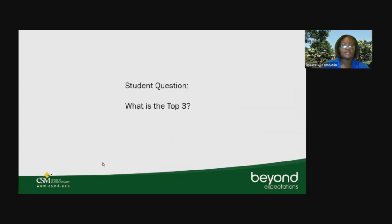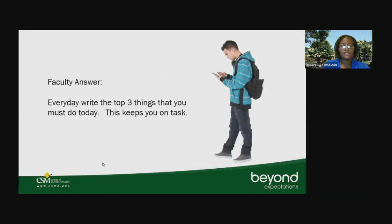And what is the top 3? So every day, write the top 3 things that you must do today. So if you have a final on Friday and a project due on Sunday, that should be the top thing on that day. So Friday, you should be like, final exam, check-in announcements, or whatever those top 3 things are. Because if you put it up top and you list them as important, that will keep you on task.